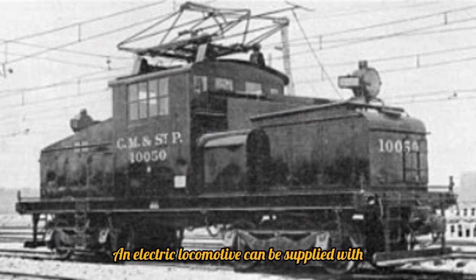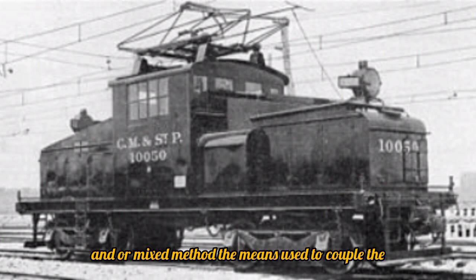Types. An electric locomotive can be supplied with power from rechargeable energy storage systems, such as a battery or ultracapacitor, as in mining locomotives, a stationary source such as a third rail or overhead wire, or a mixture of both. The distinguishing design features of electric locomotives are the type of electrical power used, AC or DC, the method of storing (batteries, ultracapacitors), collecting, and transmitting electrical power, or a mixed method, and the means used to couple the traction motors to the driving wheels (drivers).